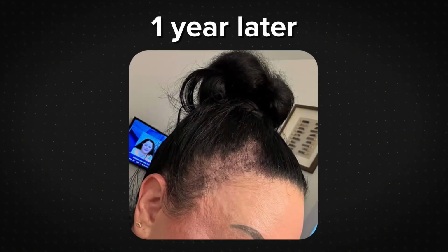I want to end on a high note. This patient 1 year later received a hair transplant, and look how beautiful these results are. She looks absolutely incredible. That hair growth is going to be so beautiful. Give it another year and it's going to be lush and beautiful hair again. And she is so lucky, and I'm so happy for her.